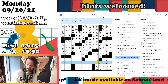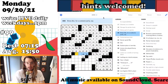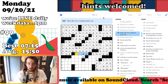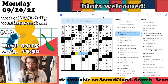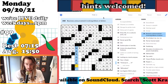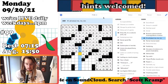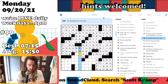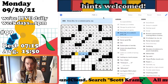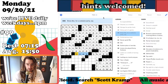Lacking any moral compass. All right, let's get some more context here. Dress like for a costume party, say. What are these down? Business announcement involving billions of dollars. Merger? No? It's all about me, me, me. Ego. Something. Dress like for a costume party, say. Go as. Okay. Yep.